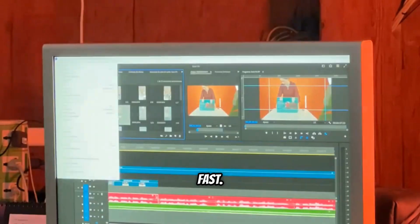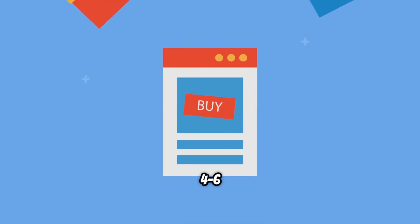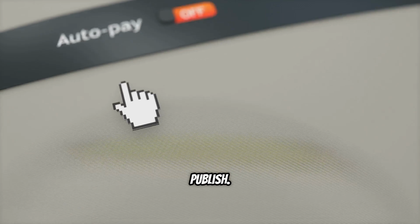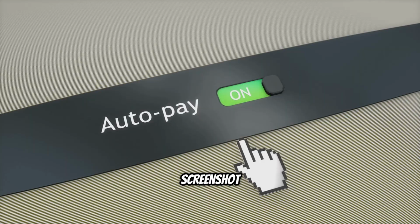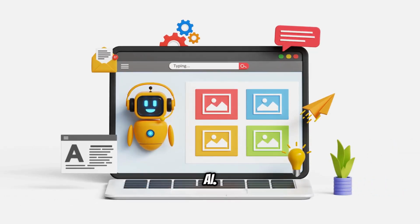Keep pacing fast. Make a batch of 5 in one session. Title clearly. Add 4 to 6 tags. Price $15, $35. Publish. When it sells, wallet updates. Request payout. Screenshot proof.